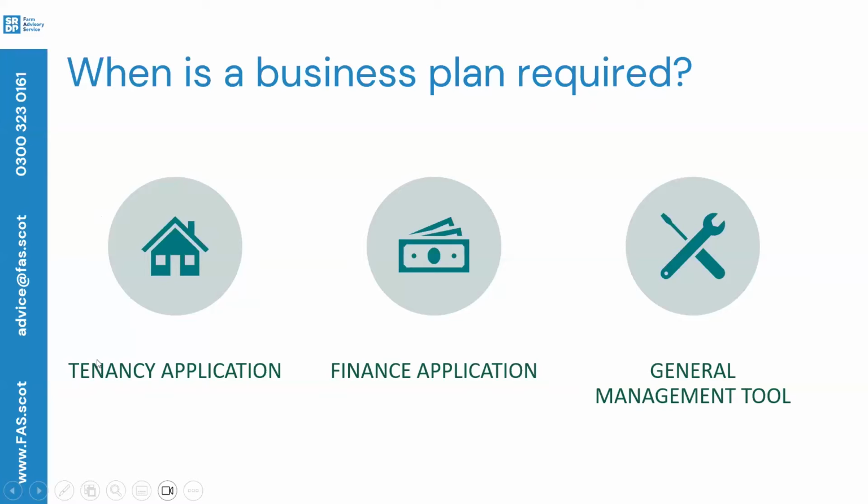Thanks, Jennifer. And we'll come back to expand on a lot of that, hopefully, in questions later on. Now, just briefly, I've got a wee bit about business planning and tenancy applications. So often, we as business consultants do a lot of business planning. We do a lot of budgets. We do a lot of financial work.